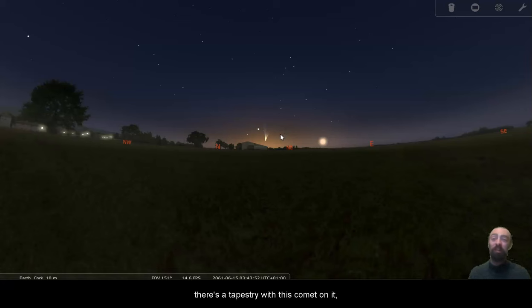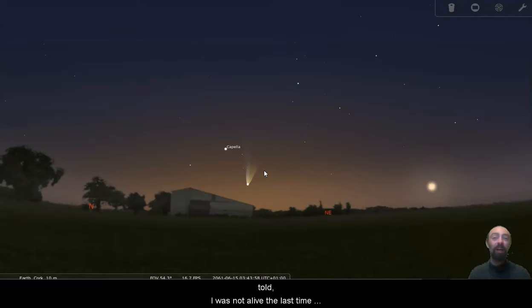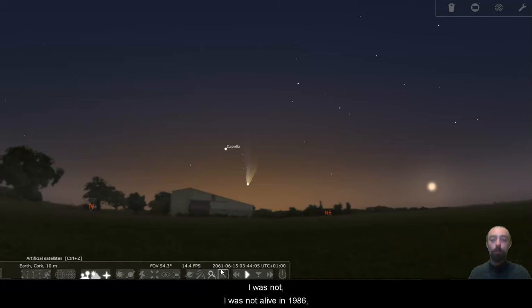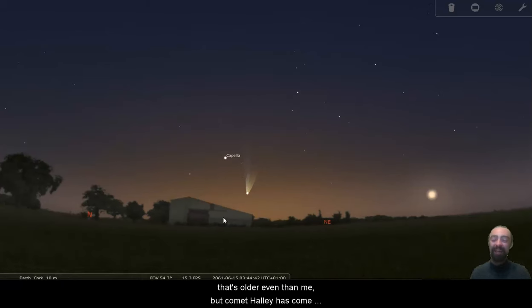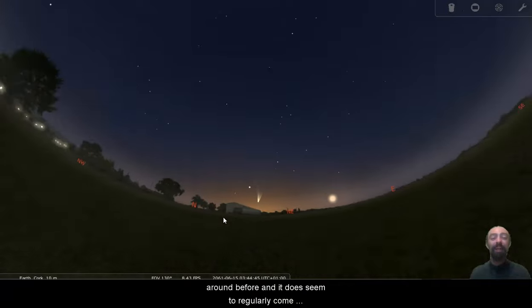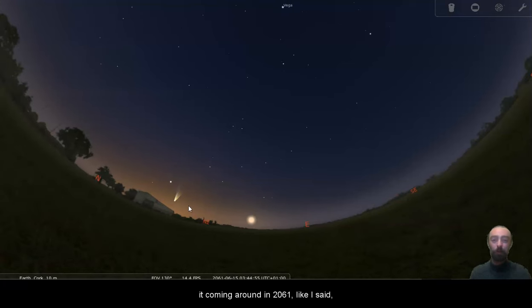There's a tapestry with this comet on it. It is an amazingly bright comet, from what I've been told. I was not alive the last time Comet Halley came around, 75 years before 2061. Was I alive? I was not. I was not alive in 1986. That's older even than me. But Comet Halley has come around before, and it does seem to regularly come around. It will be back. But if you miss it coming around in 2061, like I said, 75 years could take quite a while.